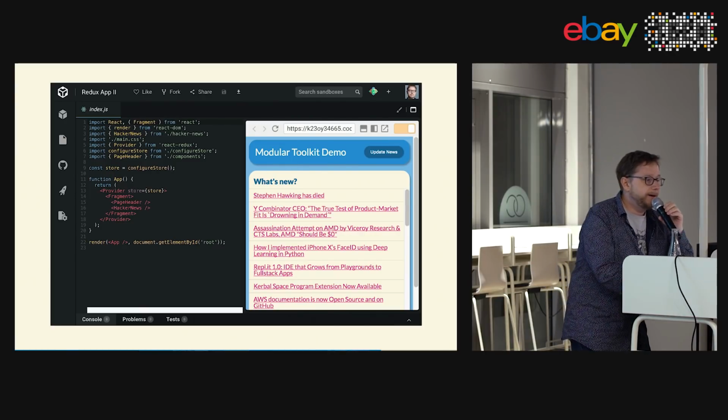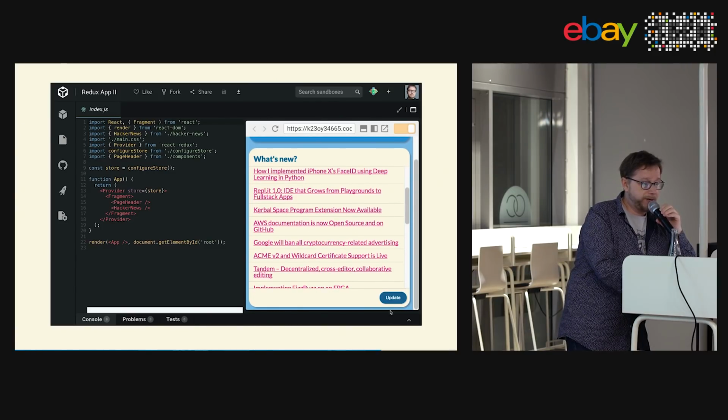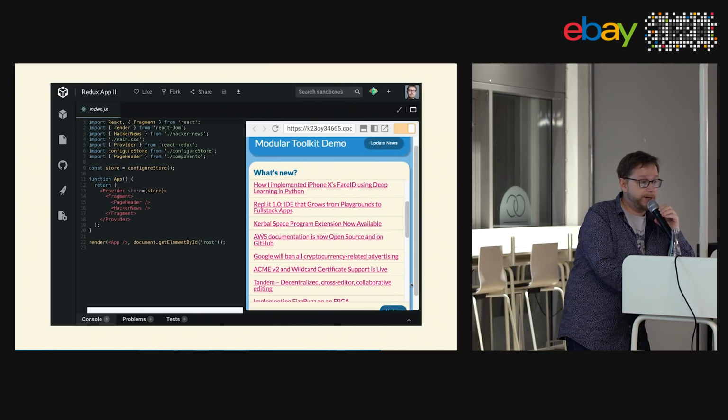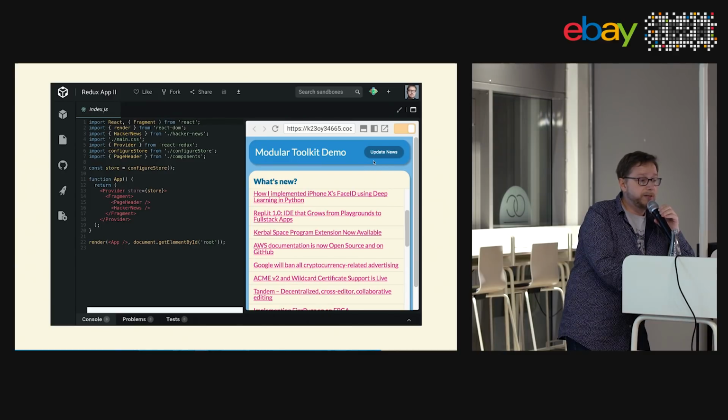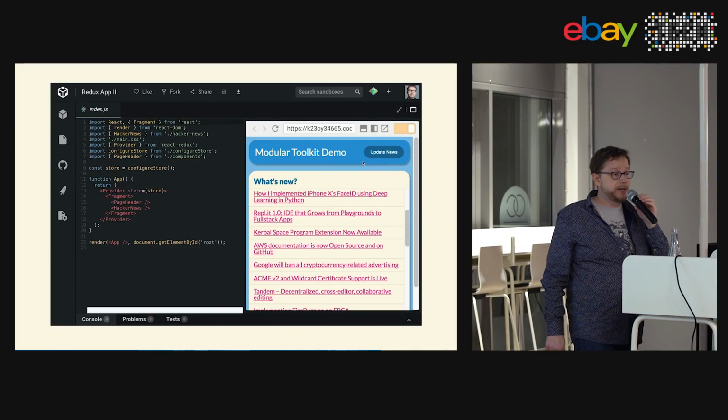so what if I had a title and I want to update the news that's displayed in this box from a button in the title? I can't really do that if I don't use Redux, because this is all encapsulated nicely in my separated module, my separated brick, whatever you call it. So I can hit an update button that's in there to update the internal state, but I can't really tell the component from outside to update its state. Well, I could, but it would make things really complicated.